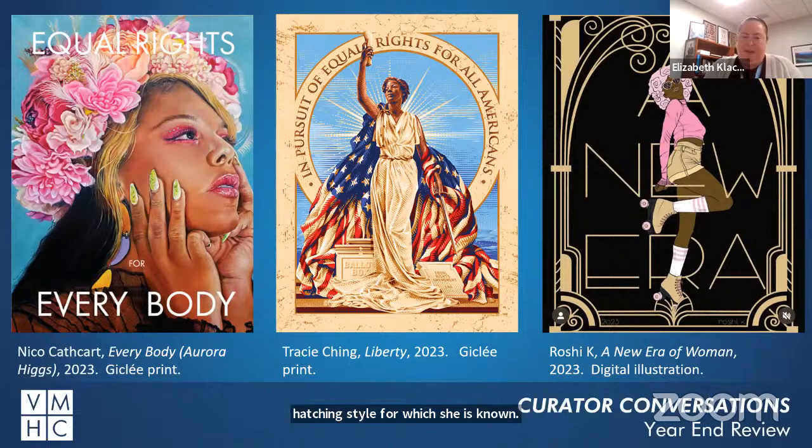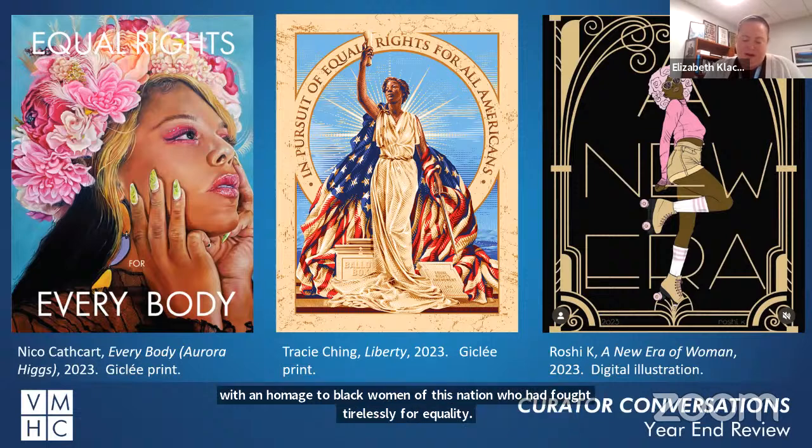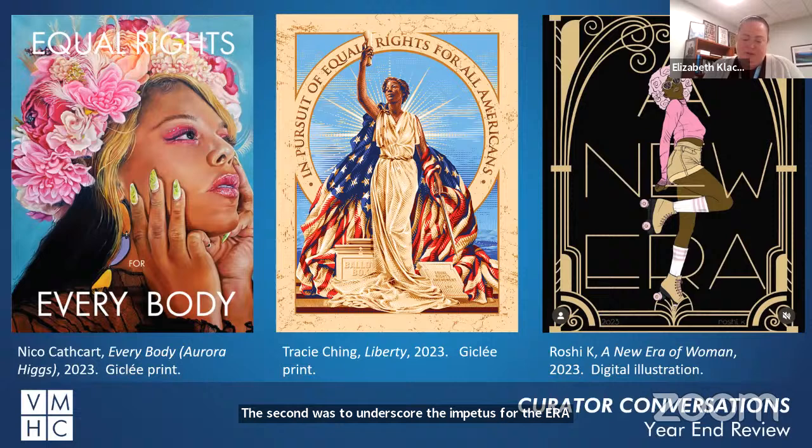This work was actually made in 2021, and her artist statement says, "I had 2 objectives when creating this modern take on classical American iconography. The first was to revise the personification of Columbia with an homage to the Black women of this nation who had fought tirelessly for equality. The second was to underscore the impetus for the ERA campaign, the pursuit of equal rights for all Americans."